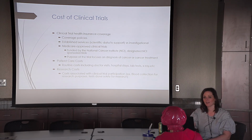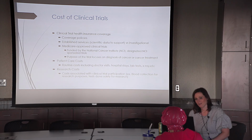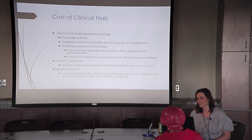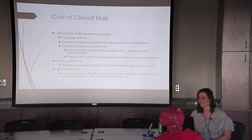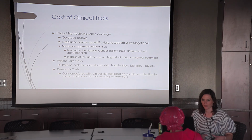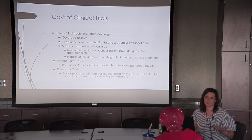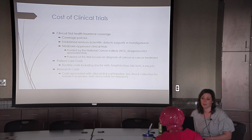Has that changed over the years? I would say it's gotten better, actually. I know when I first started back in 2013, it seems like we had more clinical trial denials than we do now. I don't know if it's just education, people are more educated about clinical trials and what's covered and what's not. And the investigational treatment's always covered on a clinical trial.